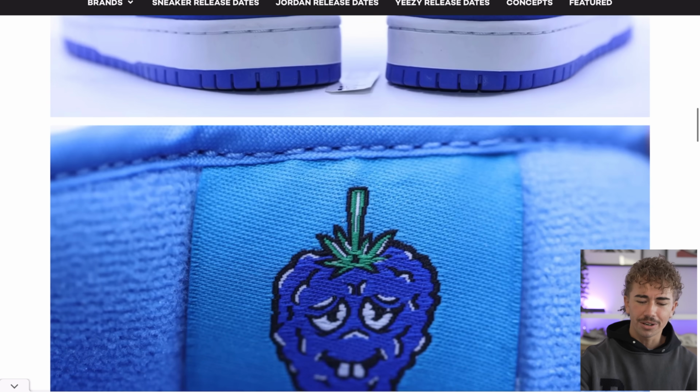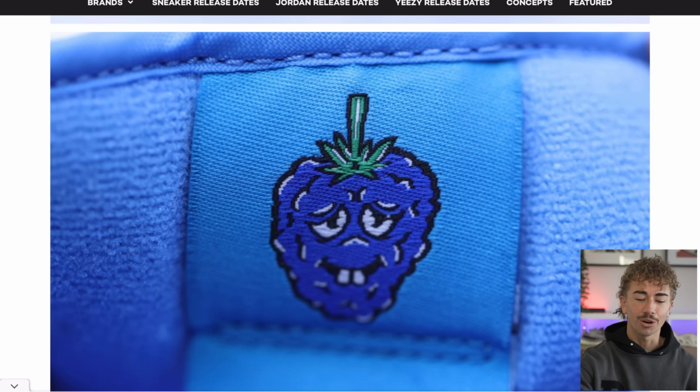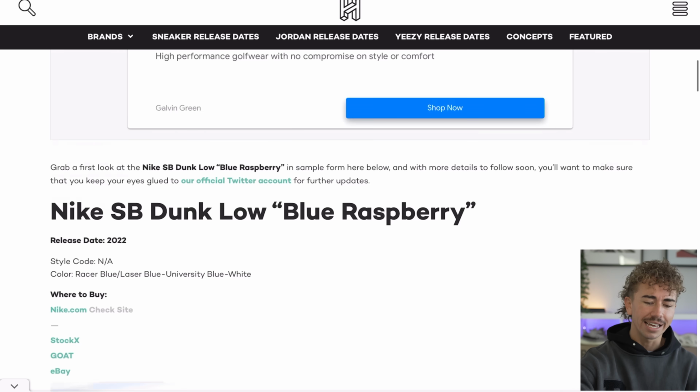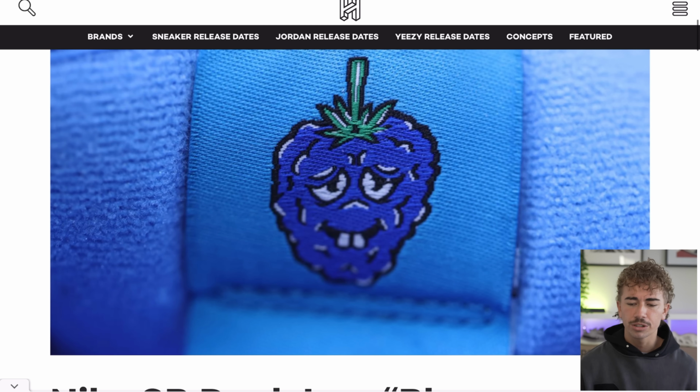You've got the blue raspberry guy on the back of the tongue. You've got a bunch of really dope materials is what it looks like, and maybe this is like part of a pack that they're doing with the strawberry cough and now this blue raspberry one. It definitely looks interesting, but again, not too much information in terms of a specific month. 2022 is all we know right now. We actually spoke about this pair of Jordans before we had in-hand images. Well, guess what? We have in-hand images.